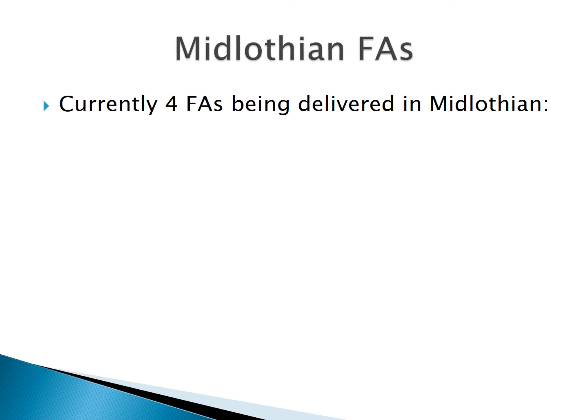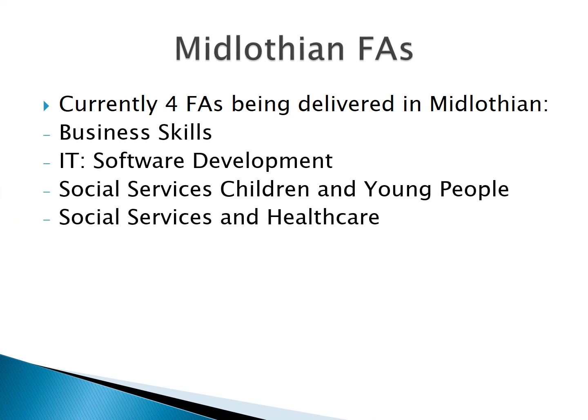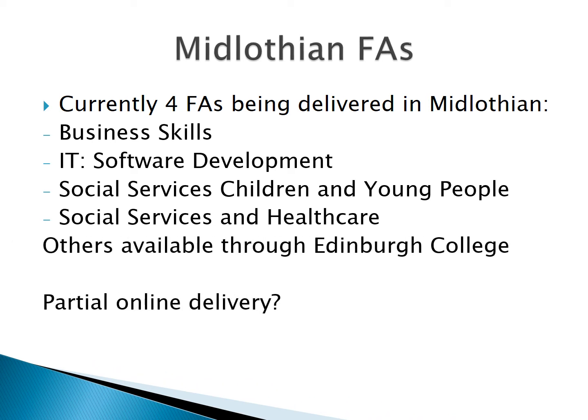It's hoped the Midlothian Council will continue to offer FAs, and you can see the current ones listed here. There are others available through Edinburgh College. The same health warning needs to go out here with regard to online delivery. Clearly, getting out into the workplace is important for these qualifications, and currently, most of the Dalkeith High School pupils undertaking an FA attend a work placement one afternoon in the week. Hopefully, over the course of the next few months, all courses will offer experience in a workplace setting.